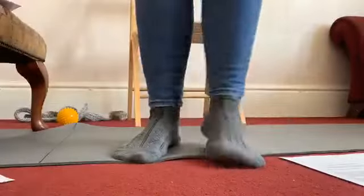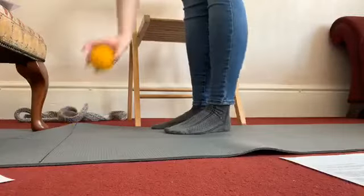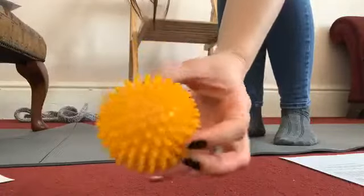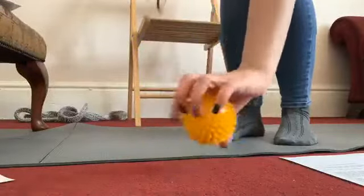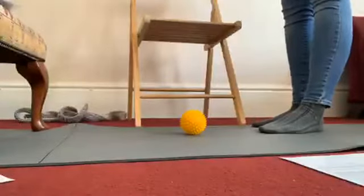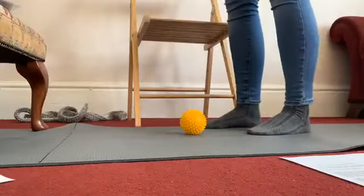So for massage into the area, again, I'll bring the camera down. So the spiky massage ball can be really helpful. So if you've got one of these, that can be great. You can get them really cheaply on Amazon. I'll drop a link in the comments of one of the brands, but there are so many brands out there and they're really reasonable. But you can use a tennis ball as well.